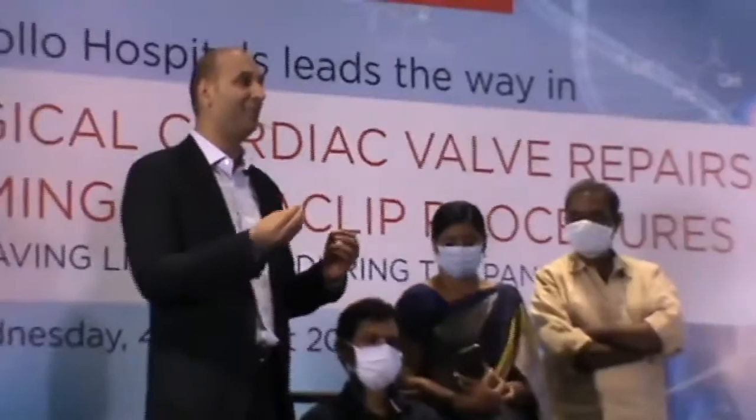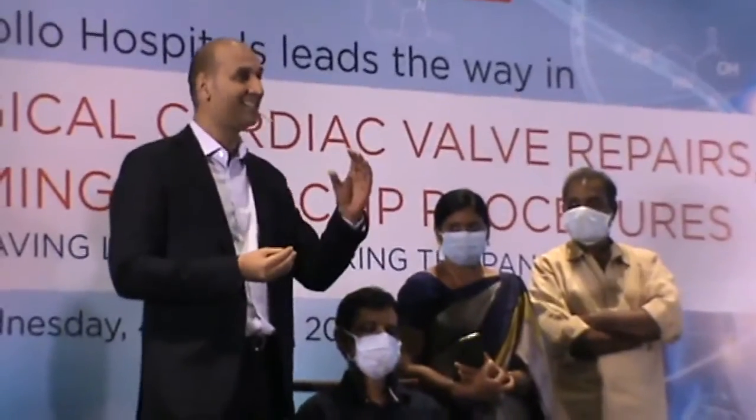There's a big hole, right? And when the gap is wide, I need a bigger clip. The smaller clip is 15 millimeters, the bigger clip is 18 millimeters. Don't say, doctor, 3 millimeters. For a heart that size, for a valve that size, it matters.